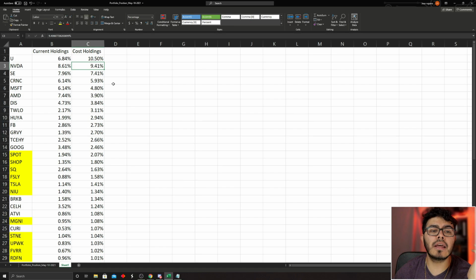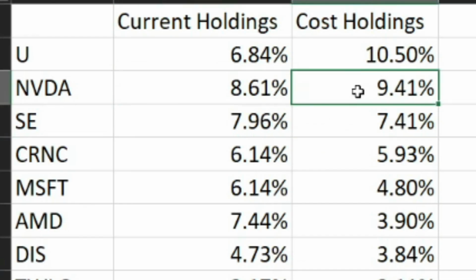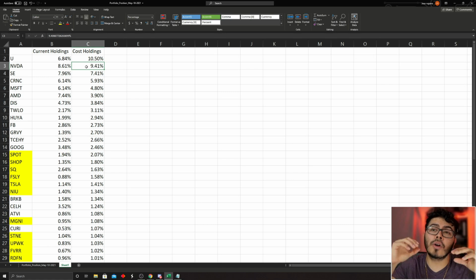Same with Nvidia, right? Nvidia currently holds about 8.6% of my portfolio. Original cost holdings was 9.4. Again, Nvidia is a big winner for me. Just because my current holding is down doesn't mean my position is down. It could just mean that my other positions are gaining bigger traction compared to Nvidia.